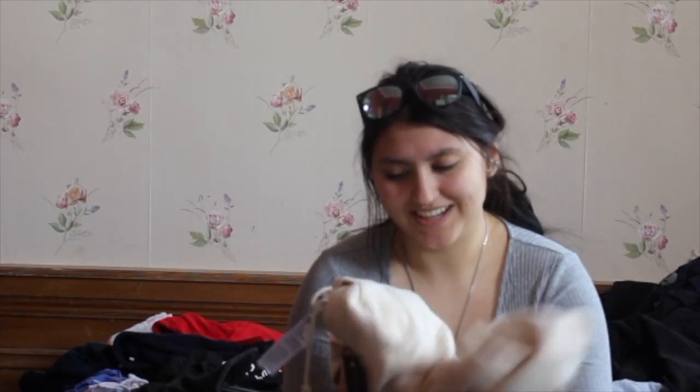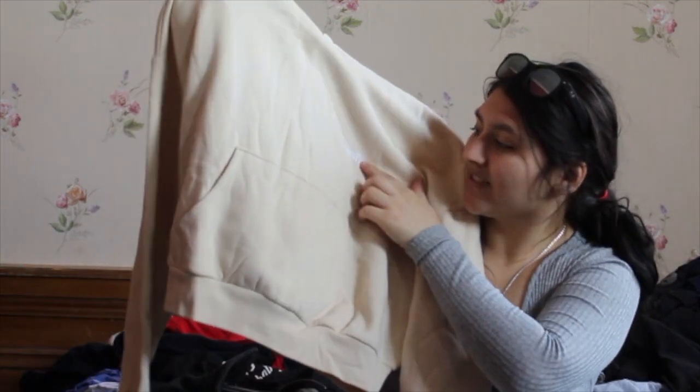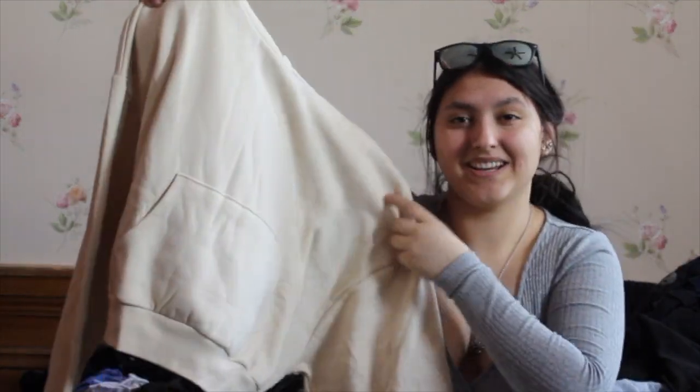And then, of course, in true Franka fashion, I did get a hoodie. I am a whore for sweaters, which is a cute little beige color. And it does say a little Levi's logo right here in white. I don't know if you can see it that well. But she's cute! Because I bought these, I feel like the need to clean out my closet.